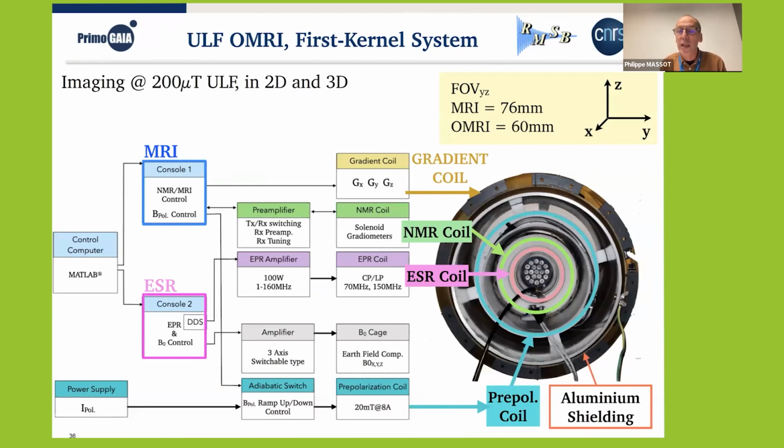The first one we get is the ESR coil, because this is the birdcage coil. And since the NMR coil, which comes after, is a fixed solenoid coil, it may shield the ESR frequency. So this is the reason why the ESR coil is inside. After the NMR coil, we get the prepolarization coil that is needed for magnetic prepolarization and contrast. And the external system is the gradient coil system. And in between, you have aluminum shielding to avoid any frequency interference from line supply.